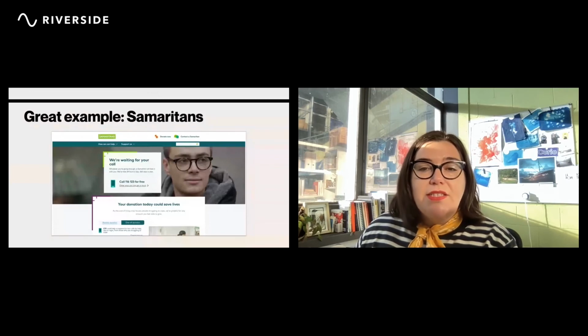From there, it starts to serve other user needs like making a donation, giving updates on campaigns, and of course volunteering, which is really important for Samaritans. And overall, the page feels very clean and clear, and it's not too overwhelming.